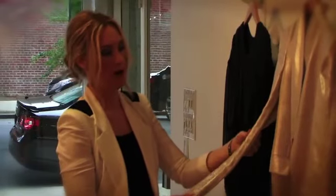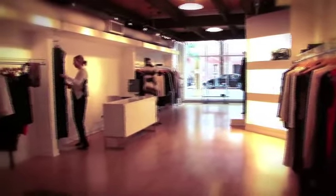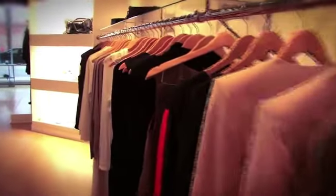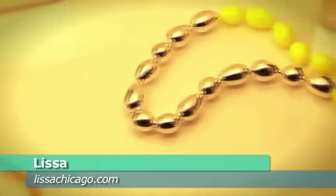Hi, I'm Lissa. I am the owner and buyer here at the women's clothing boutique Lissa. At Lissa, we focus on both domestic and international collections, primarily from emerging designers or under-the-radar collections that are very hard to find. So bringing something new and different to Chicago that you can't find in many stores. What makes Lissa unique is really the merchandise itself. We work very hard at discovering new collections that people haven't been introduced to. In addition to women's clothing, you can also find other accessories at Lissa, including jewelry, handbags, belts, and scarves.